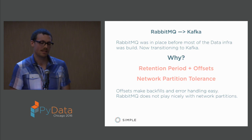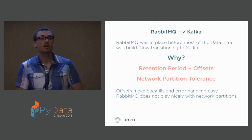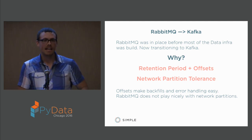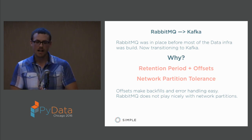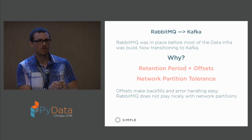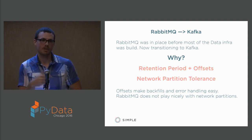One reason is Kafka has this idea of a retention period. So you can tell Kafka how long to hold on to your data. And at any time, let's say that your service fails and goes down for some period of time, Kafka stores the last offset that you stored from that data. And you can go back in time at any point from Kafka, right?